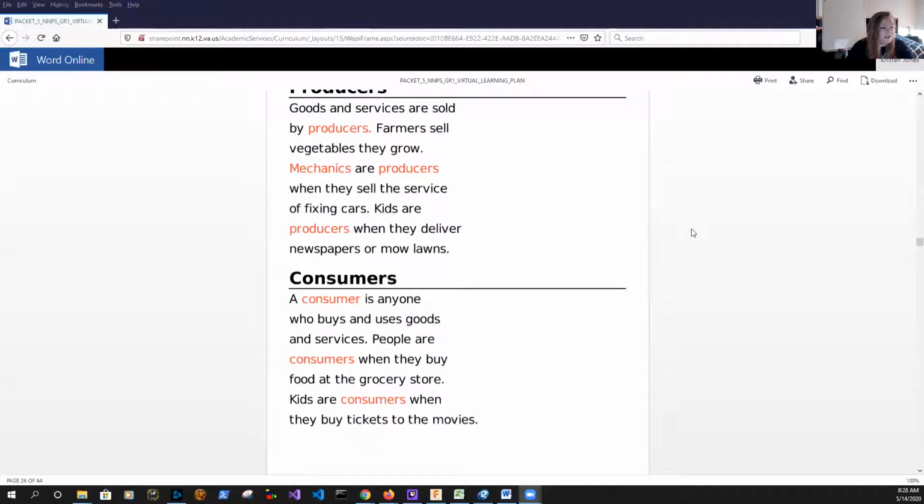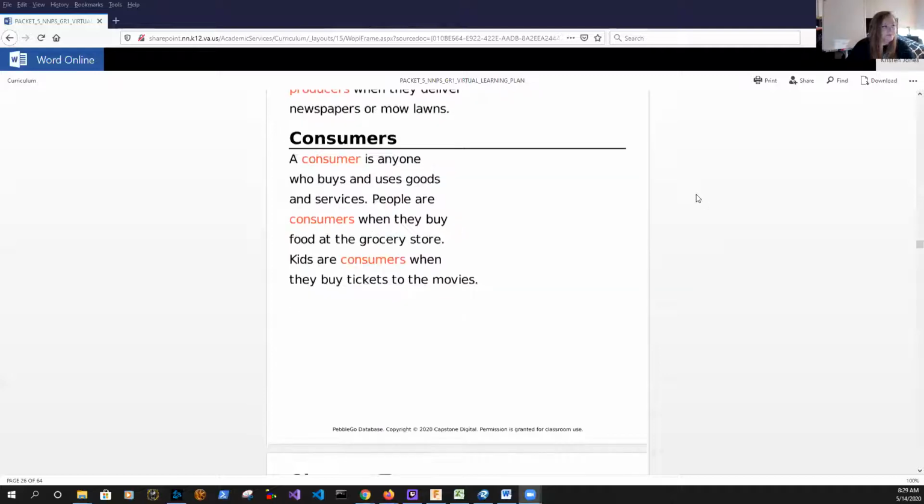Consumers. A consumer is anyone who buys and uses goods and services. People are consumers when they buy food at the grocery store. Kids are consumers when they buy tickets to the movies. So, those are some examples of goods and services and producers and consumers. So we're going to go back. So it said reread the goods and services text. We just did that. Go ahead and do that on your own. I did it for you, but then I want you to practice on your own as well.